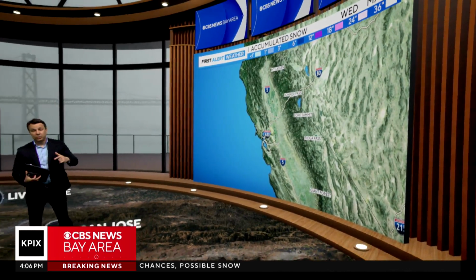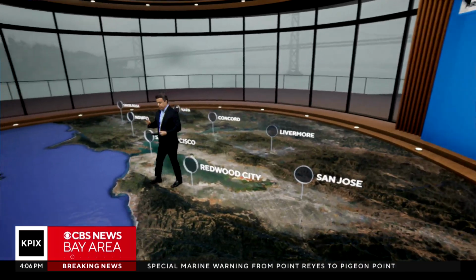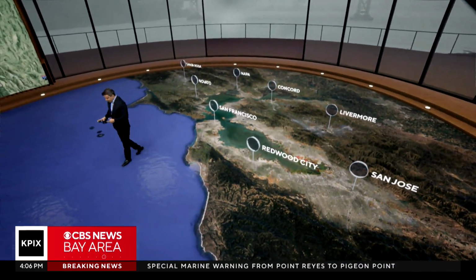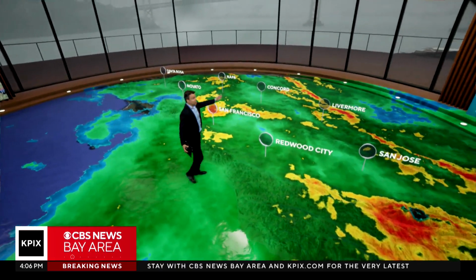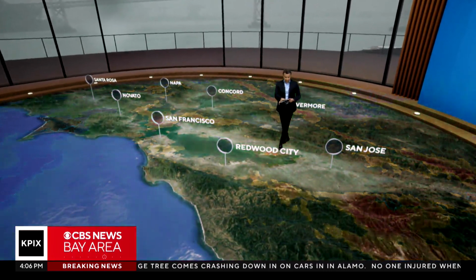Let's get back over to the virtual map, because today's storm is hands down the most impressive of all of those. And specifically, what we saw come through in the early afternoon on Wednesday between about 1 o'clock and 4 o'clock, which is what we're looking at on here at the 4 o'clock time frame, and I'll just play the previous hour to that.